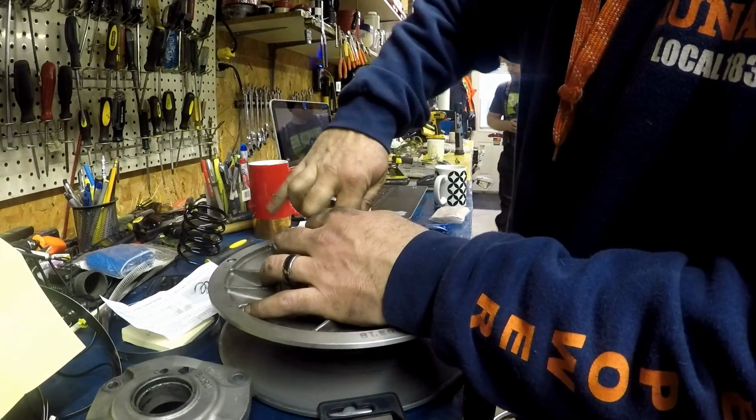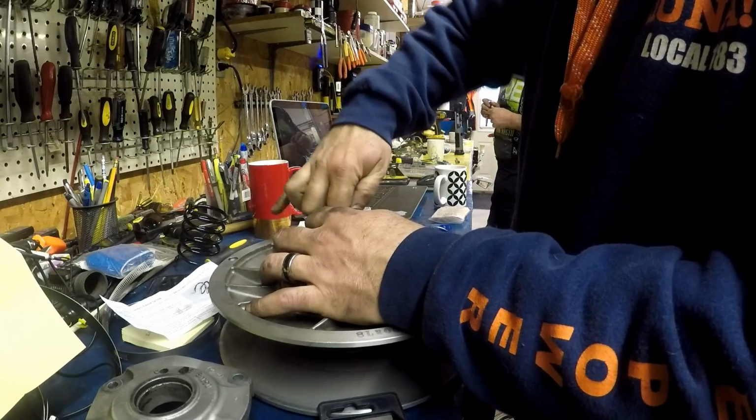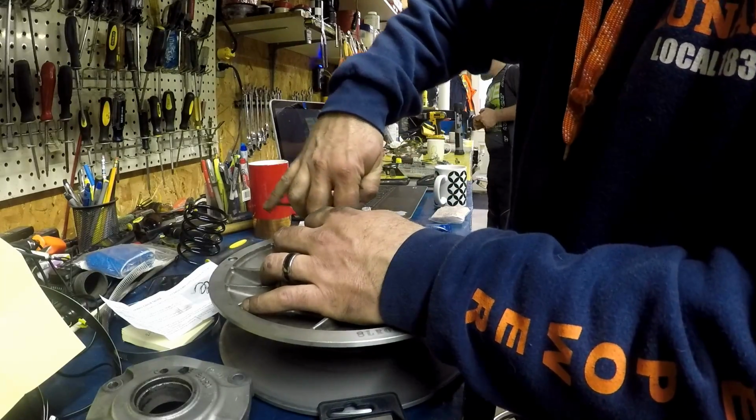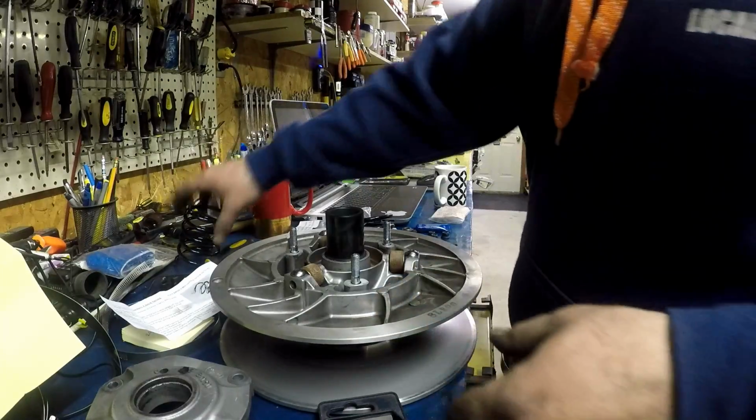High torque rollers. They got the billet one that says they're pretty good too. Oh yeah? Because they are exactly perfectly machined. You don't have two rollers with different pressure versus a third roller. Equal pressure.